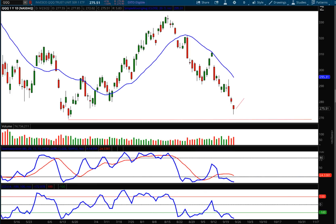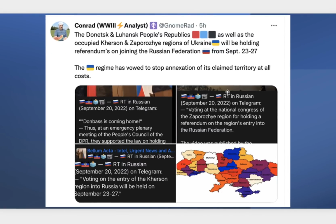All right, now let's talk a little bit about what's happening around the world. If you notice, I keep talking about keeping your eyes on China, keeping your eyes on China. Please continue to do that. I'm not telling you to ignore Russia by any stretch of the imagination here, but keep your eyes on China.